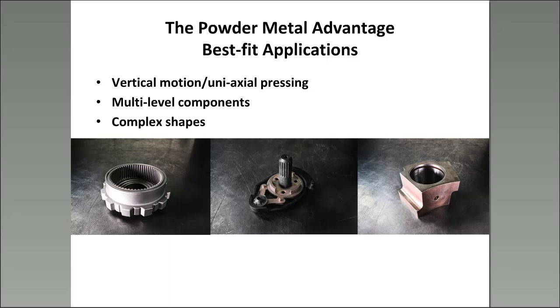Those are sinter hardened components. Sinter hardening is a replacement method for through hardening that can be conducted internally and yields a much cleaner part than you might see from a through hardened oil quench. And that is also, from an environmental standpoint, cleaner, with less reliance on oil for that quenching operation.